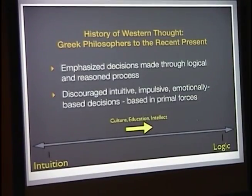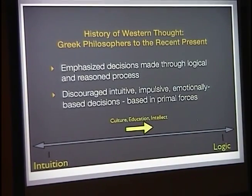So the question of how we make decisions is actually a very important one. Through the history of Western thought, from the Greek philosophers up until the recent present, there's been a great emphasis on making decisions through a very logical and reasoned process. It's been generally discouraged to use intuitive thought processes because they're thought to be too impulsive and emotionally based, and really based in more primal and evolutionary forces.